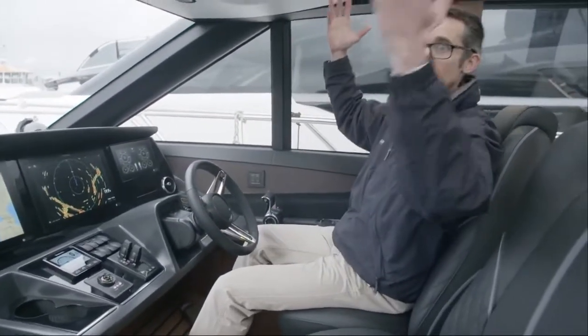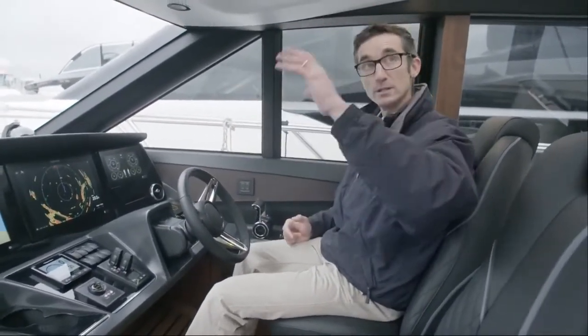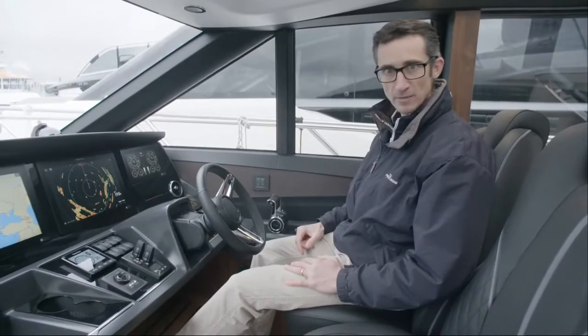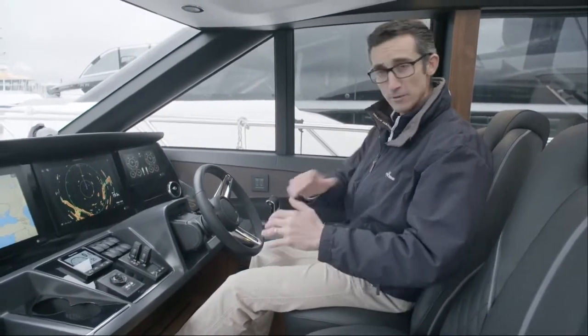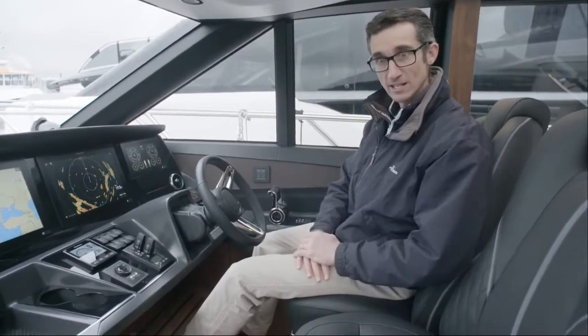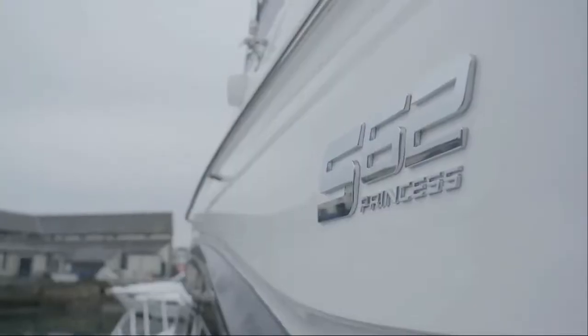And then we've got all this light coming above us from the opening hardtop. Now this is closed at the moment, so we're getting the light, but you can have the fresh air if you open that all the way up. But generally a great boat, the S62, nice to drive, plenty of space for daytime cruising, and we'll see how great it is downstairs a bit later.